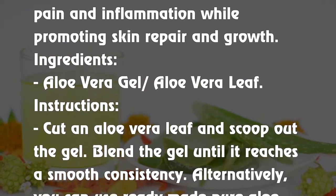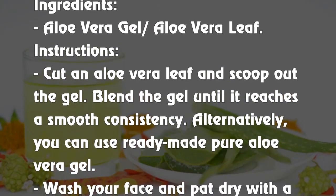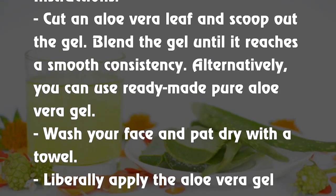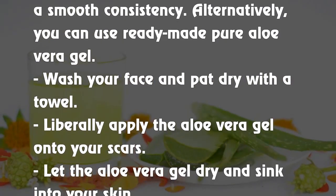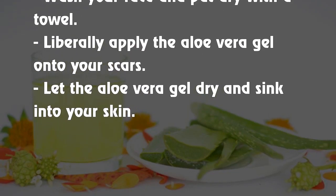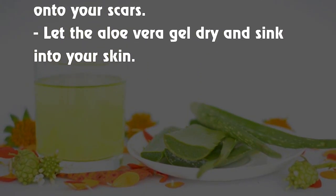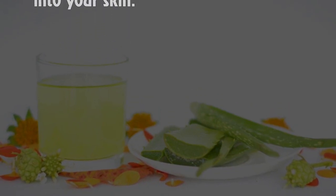Ingredients: aloe vera gel / aloe vera leaf. Instructions: cut an aloe vera leaf and scoop out the gel. Blend the gel until it reaches a smooth consistency. Alternatively, you can use ready-made pure aloe vera gel. Wash your face and pat dry with a towel. Liberally apply the aloe vera gel onto your scars. Let the aloe vera gel dry and sink into your skin.